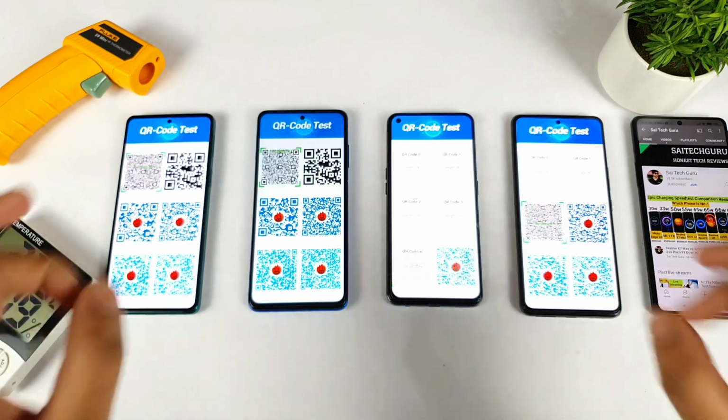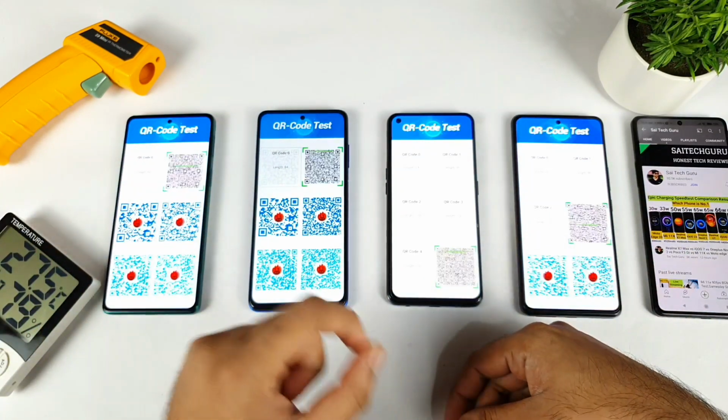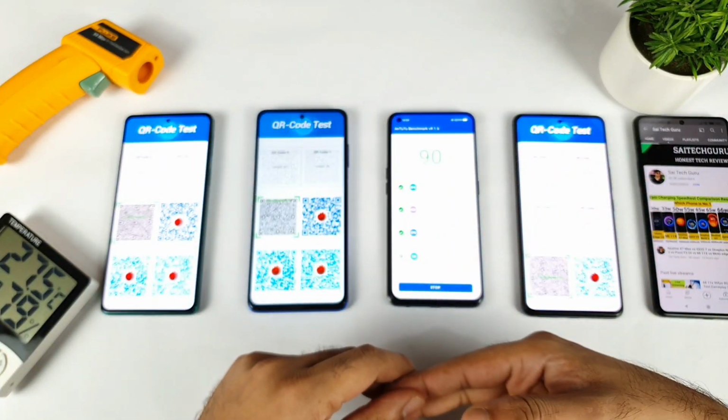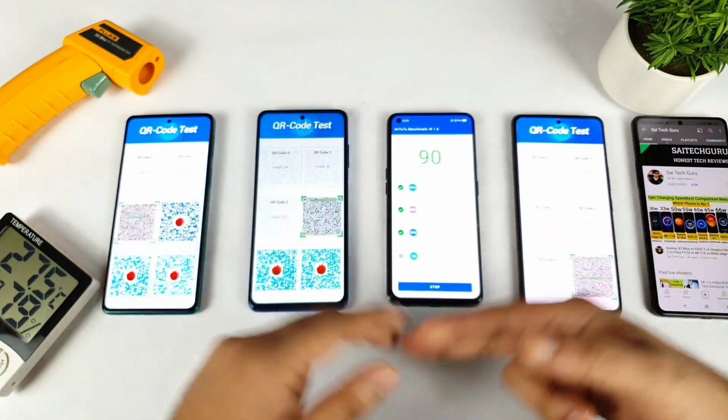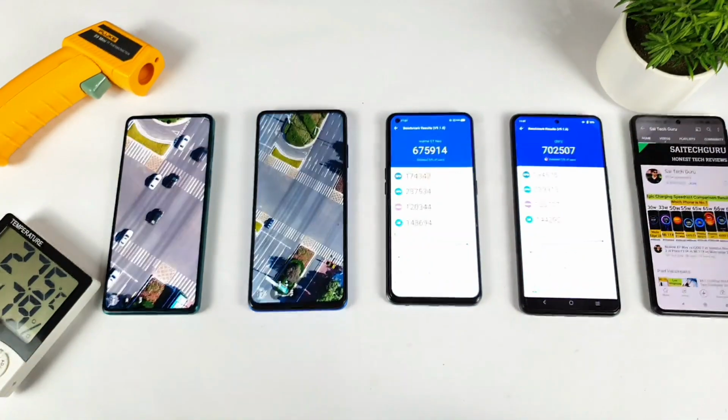And I'm trying to use the same Antutu version in all four smartphones, the same Antutu benchmark version. That's the one thing I definitely need to maintain always when I'm doing this kind of testing. And let's see what the benchmark score is going to be between all of these four devices.